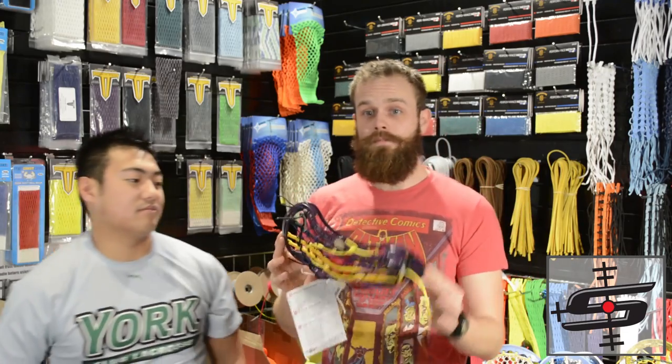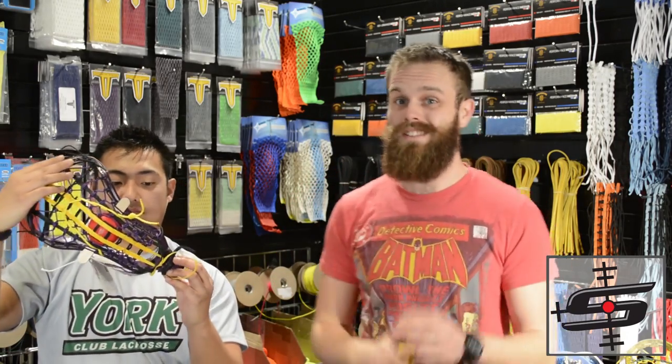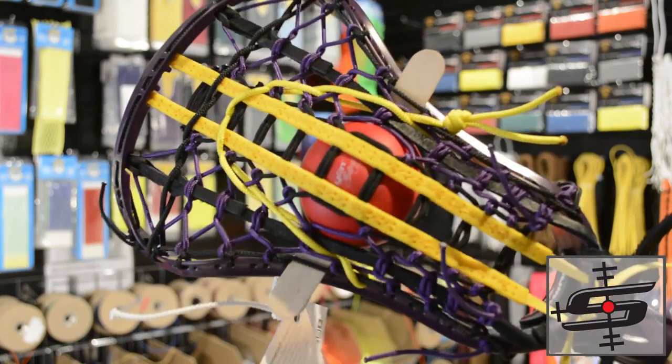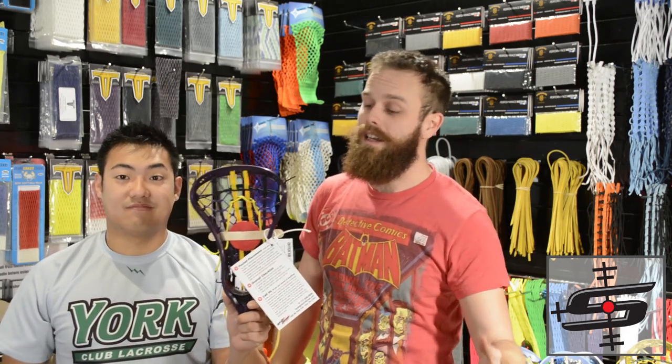By far, my favorite women's head of all time is the NV3. The recessed top string makes it so that it's gonna last a lot longer. You're not gonna get a top string blowout, not to mention, the shape is amazing. It was copied by a lot of other manufacturers. No hate to Warrior, Brian, STX, and literally Haro, everybody who copied this brand. Good call. You gotta copy it.